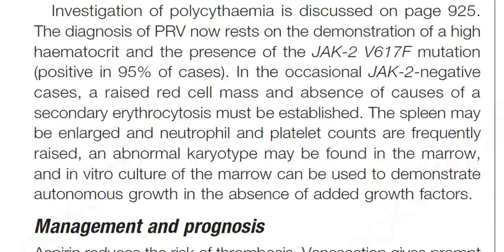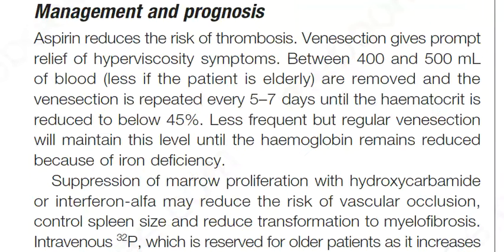be established. The spleen may be enlarged and neutrophil and platelet counts are frequently raised. An abnormal karyotype may be found in the marrow. An in vitro culture of the marrow can be used to demonstrate autonomous growth in the absence of added growth factors. Now, management and prognosis.